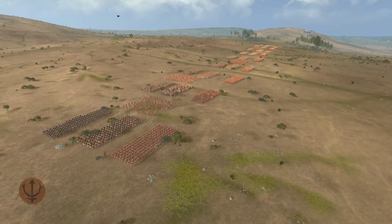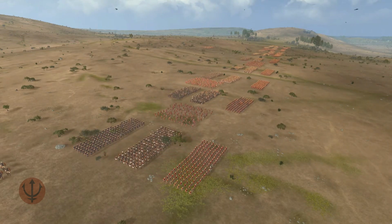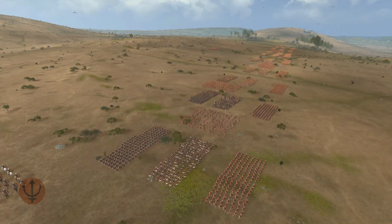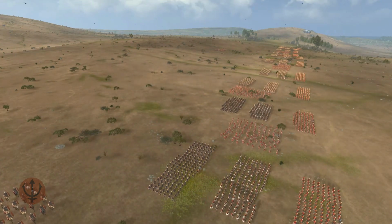Scipio's strategy was to let the elephants run into the gaps between his lines, because no self-respecting elephant is going to run right into a wall of spears, and then he would pelt the elephants with his skirmishers. Once the elephants were dealt with, he could let his infantry do what Roman infantries did best: smash through the enemy lines.